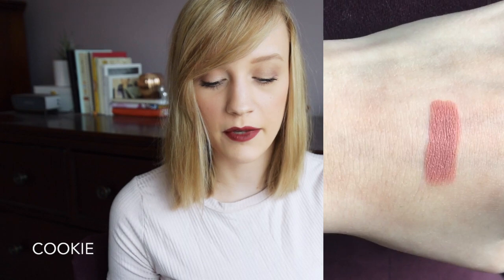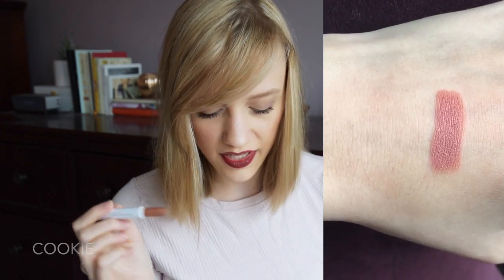This one is called Cookie, and I would say this is probably the most nude color that I got, and I love it because it has a slight pink nude tint to it, but it's also kind of brown, which I think is very hard to find, at least for me, for a nude. I don't typically go for more pink nudes. I typically like to stick to the browns, and they have really been just my favorite. I've really been wearing this almost every day. It's such a nice one just to throw on. So easy, so natural looking and pretty. I love this one a lot.